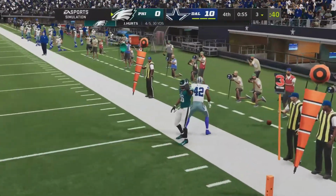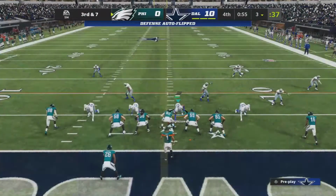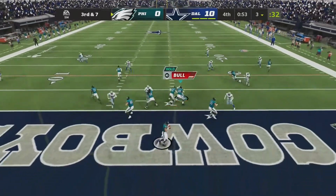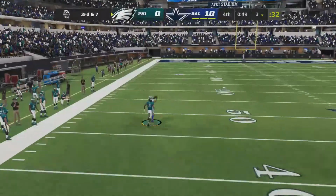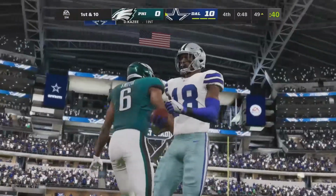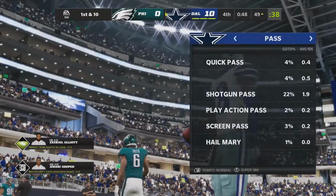Into the hands of Sanders. And he is out of bounds here. He'll get only 3 there, so it leaves him with a 3rd and 7 ahead. He's going to let it fly. And this is intercepted, and that should do it. Picked up by DeMonte Casey, and they'll set up shop right near midfield at the 49-yard line.